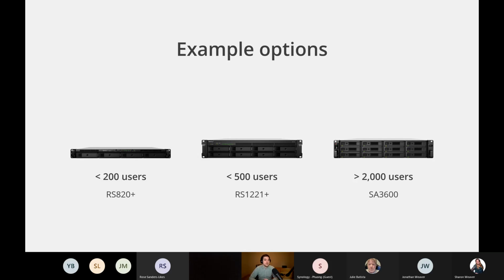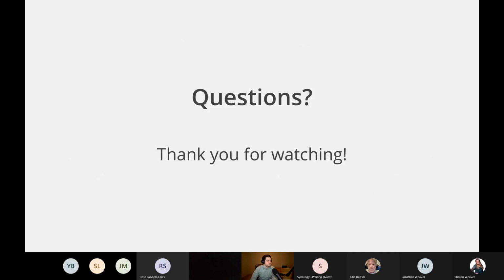And then our SA3600, this is actually the device that the vocational college used, where they had well over 2,000 users. This has a 12-core Intel Xeon processor. This thing can take care of pretty much whatever workload you can throw at it. And this is actually the device that can expand out with 7 more 12-bay expansions. So definitely that's the heavy hitter. Go for that one if you've got a ton of space that you need to back up.